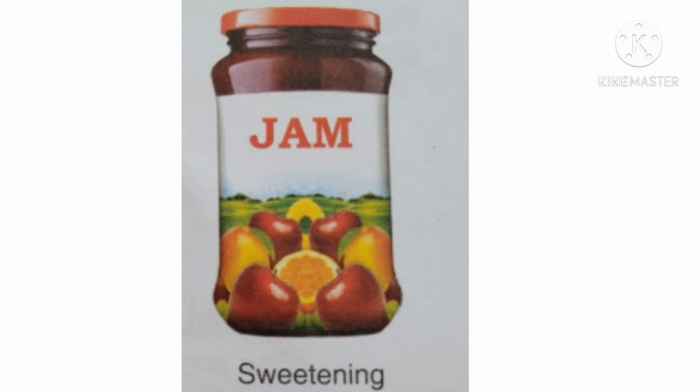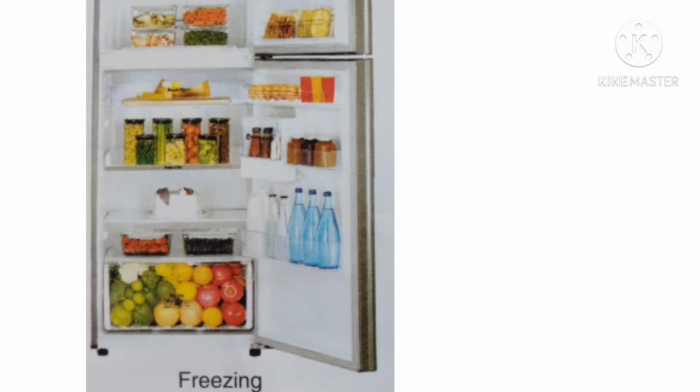Canning. Seafoods, dairy products, and sweets can be preserved for a long time by keeping them in airtight cans. Germs do not grow in such airtight cans. 3. Salting. Pickles and fish can be preserved by adding salt to them.